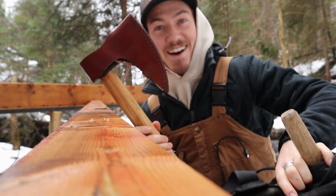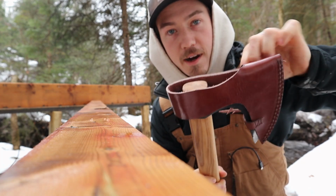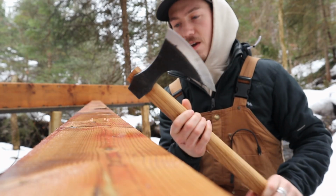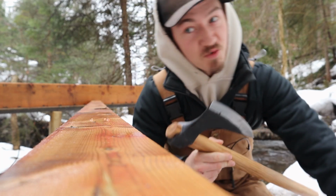Check that out. It's slipping my mind right now where I got this, but I got it from a really awesome website. I believe they work with the show Vikings, and they made a lot of their clothing. I actually got some Viking clothing too. It's pretty sick.